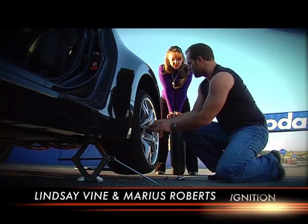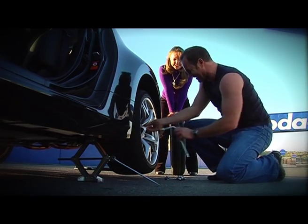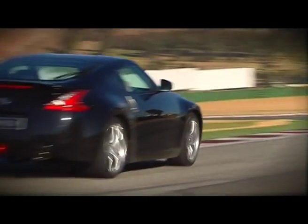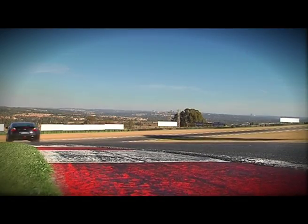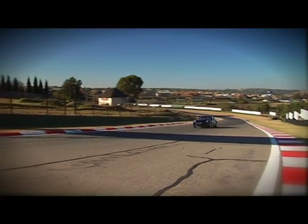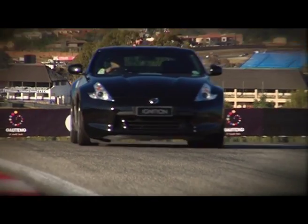Well, this is a first for Ignition, isn't it? Well, at least this is the only flat thing about our show. And at least we finished the shoot. Seriously, you have had fun in this car, haven't you? I have, and this isn't the fun part. I promise you, the 370Z is a lot more enjoyable when you're not on your hands and knees changing tyres, and they are pretty big tyres as well, but unbelievable car.